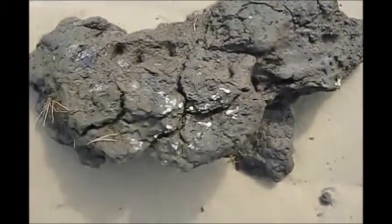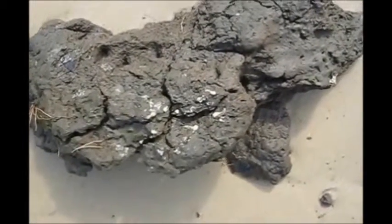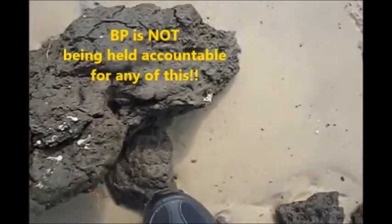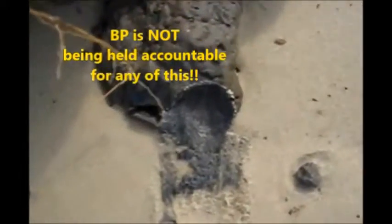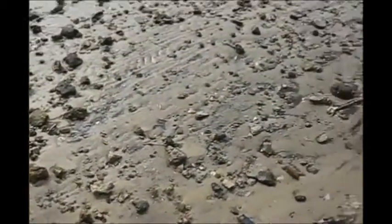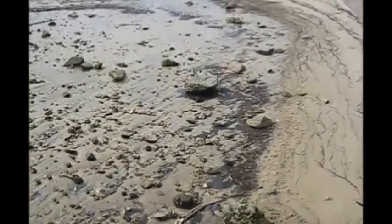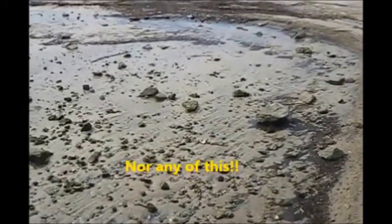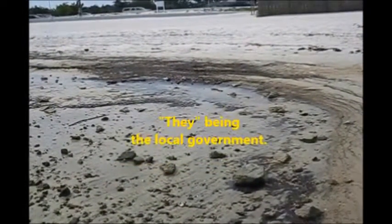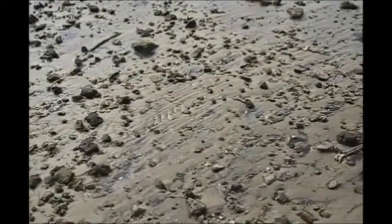This, ladies and gentlemen, is one huge tar ball. Again, do we see this? Okay, you'll see that some of this here is, in fact, chunks of concrete. When they continually bring in the sand that they scoop up from the roadsides, etc., to cover up the oil that's washed in, they are getting chunks of concrete.